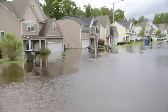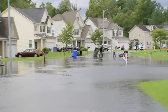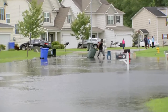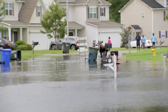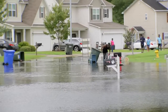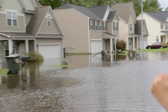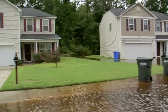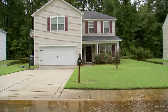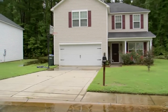The community backs up to Locks Creek, and I've been told by some of the firefighters that I spoke with, this street itself was hit hard by not only Hurricane Matthew, but also Hurricane Florence. One of the firefighters told me during both of those storms, the water was going all the way up to the top of those garage doors. So we're giving you a live look right now so you can get some perspective how high that is.